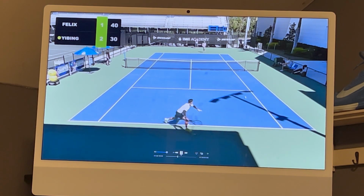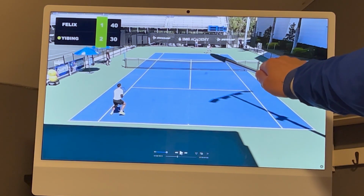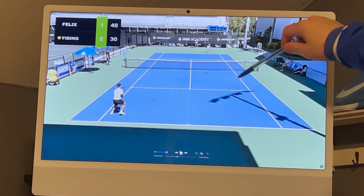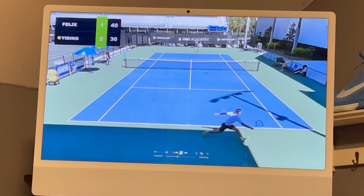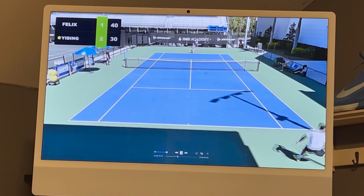Here's another good one here. Plays the serve. Felix makes a pretty good return on the baseline there, deep in the zone. And look at Yibing's stroke, his tennis stroke. He chips it. He bunts it to this target here. Again, adapting to the ball. It's hard to see how close up. You can see him here. Bunt. He literally bunts the ball and puts Felix on the run.